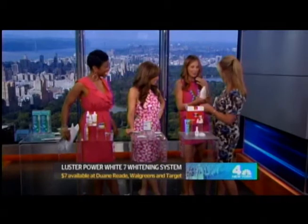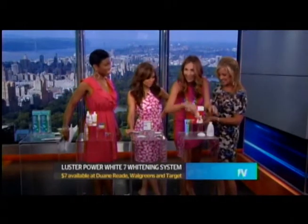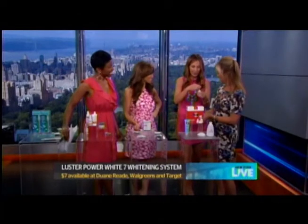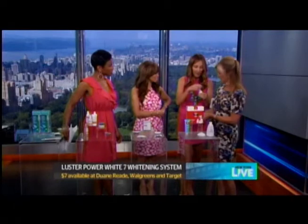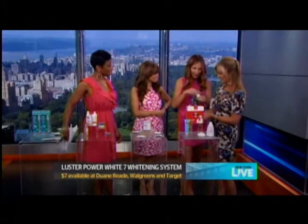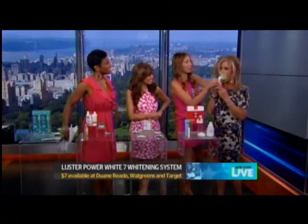You're going to use the mouthwash, rinse it around your mouth for 30 seconds. Spit it out. Then you're going to take this, which looks like basically nail polish, and paint your teeth with it. And then you use this, and you hold it to your mouth, so you turn the light on.